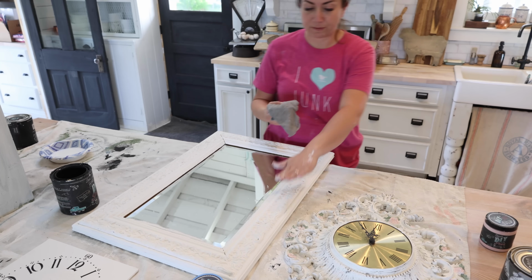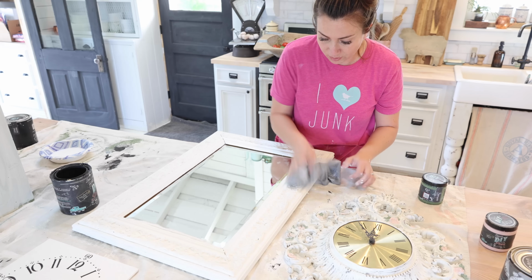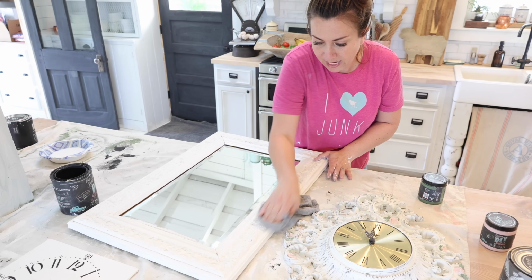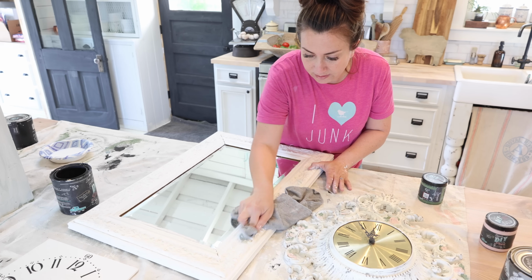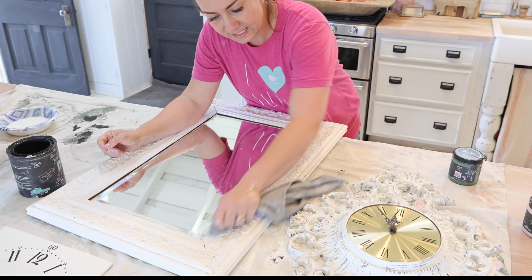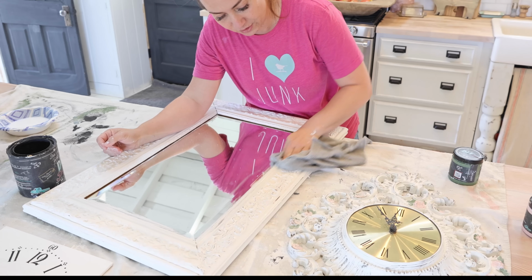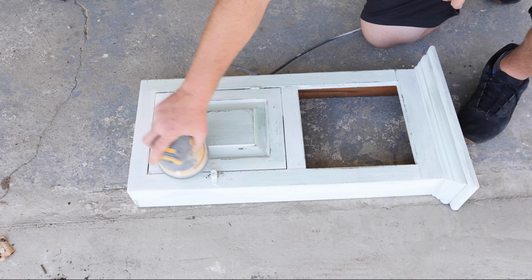Okay, the last thing I'm doing before I wax this is, this already had a great metallic base, so I'm just gonna wet distress and bring back a lot of that undertone and the gold back to this piece. You wouldn't want to use an orbital sander because you would flatten out all of this detail, sand through the antique gold that's underneath. A wet distress is really your best option.